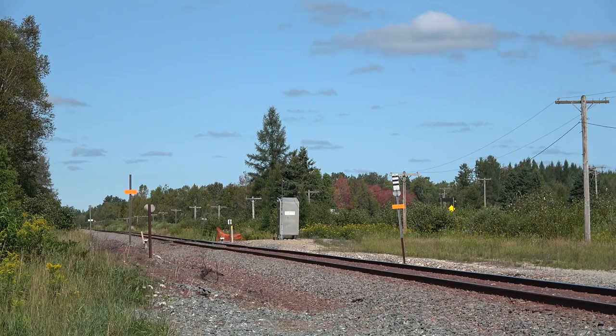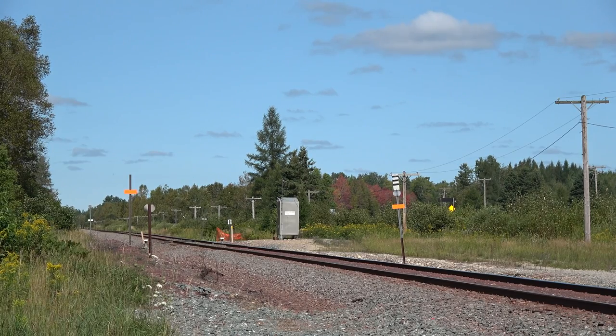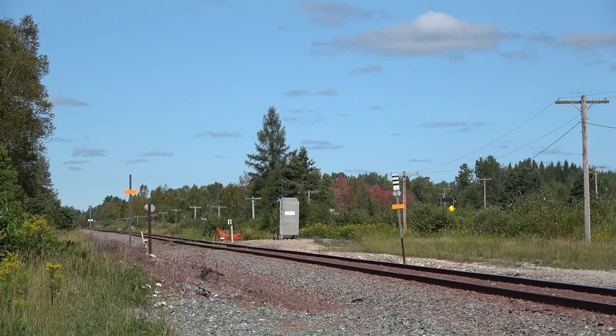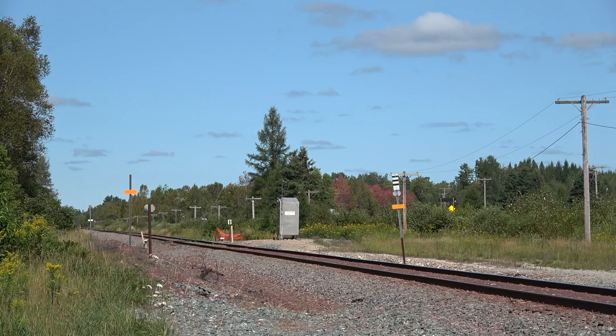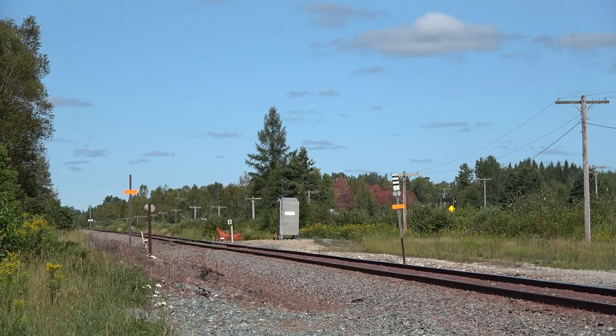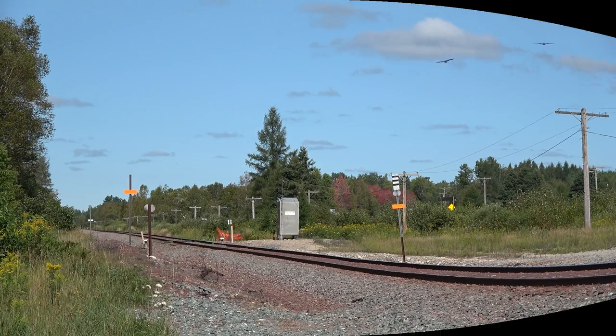PM detector. Mile 146.8. Southbound. No defects. Temperature 61F. Total axles 220. Speed 40. Detector out.